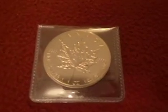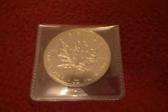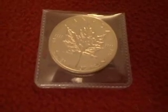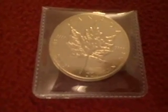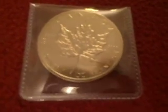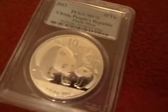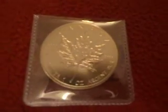I think $21.55. And again, in case this is your first time watching my videos, every price that I tell you I bought this for includes shipping and handling. So I got this for $21.55 shipped through U.S. mail. This, again, I got for $49.91 shipped through U.S. mail. So $21.55 for this 1 ounce, that's great.